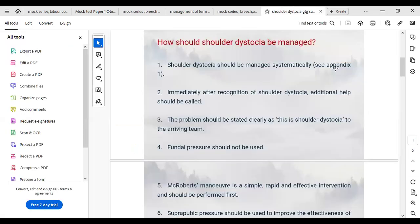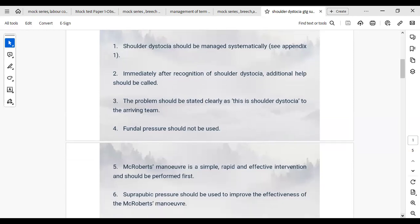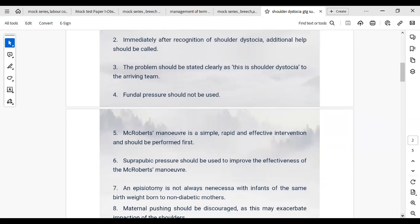We're having here the systematic approach to manage shoulder dystocia. Okay, we all agree that the immediate thing that we all should do is call for help. Okay, and it should be clearly stated: this is a shoulder dystocia case, for the arriving team to come. No fundal pressure should be used. McRoberts is rapid and effective. However, sometimes it fails. Episiotomy is not always necessary.